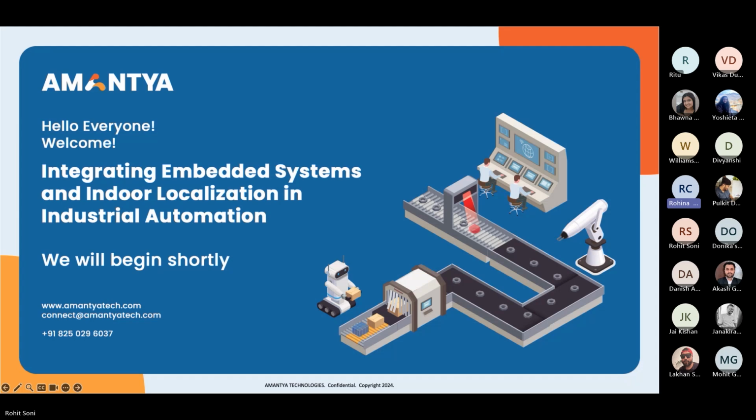Hi everyone. A very warm welcome to today's webinar on enhancing industrial efficiency with cutting-edge technologies. It's a pleasure to have you all here for this very exciting session. The topic of today's webinar is integrating embedded systems and indoor localization in industrial automation.